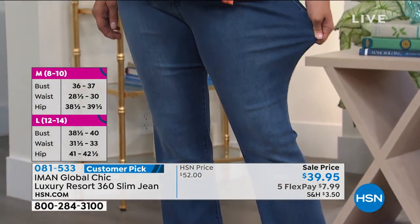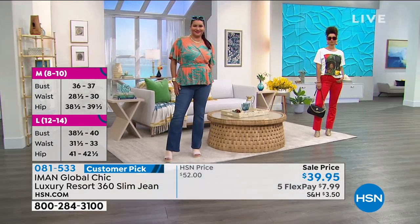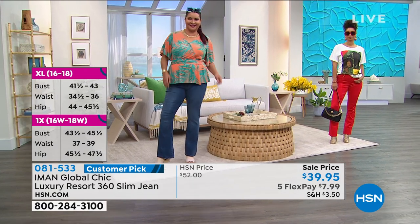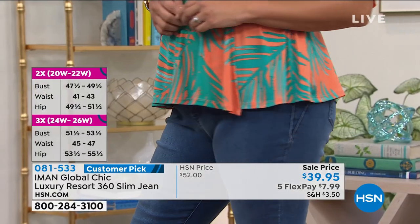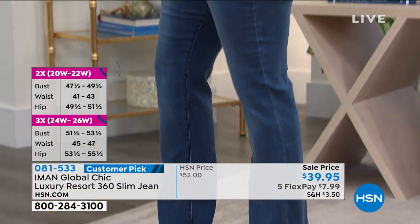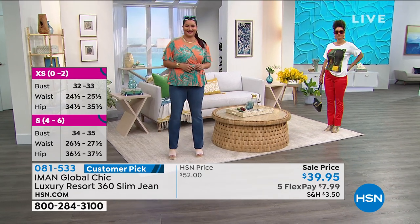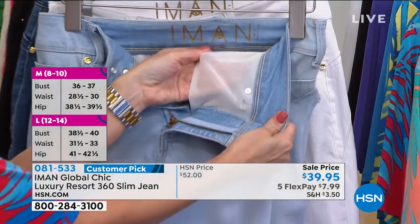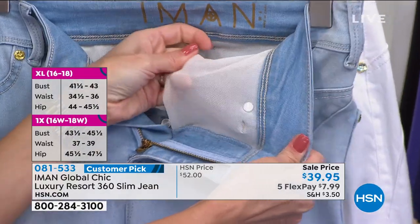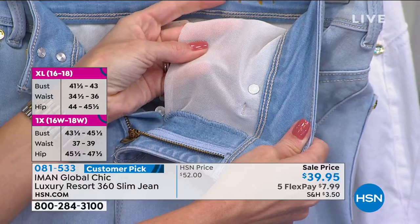Now, I want to point out to you on this customer pick, the 360 slimming. I'm going to take one of these and turn it inside out a little bit so you guys can see. It is not shapewear that makes you hot or makes anything bunch up. It's designed to flatten and smooth you out. So I'm going to show you a little sneak peek of what you're not seeing at home. On the inside of the denim, 360 degrees, you have this mesh smoothing panel. It's airy, it's breathable, but it gives you some hold, and that's what flattens you out in the tummy area.